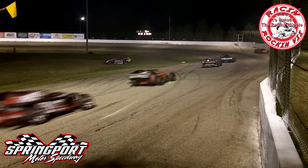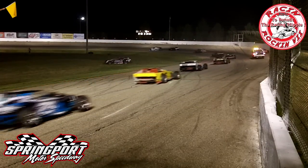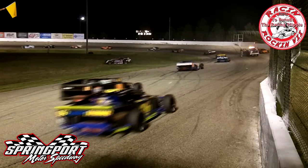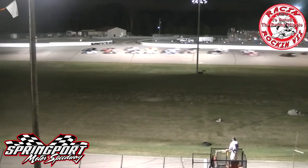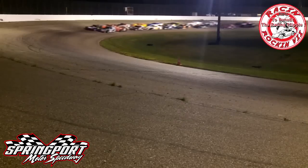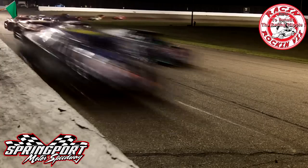Meanwhile, the 11 of Rachel Carpenter spun down the asphalt through the grass and came to rest inside the front straightaway. Ullman and Chance Rice. Dennis Ullman, Chance Rice. First 2, front row. Ozanich, Drake, McDonald's, and Clemens. Those are your first 3 rows, and we're racing and rocking on a Saturday night at Springport.